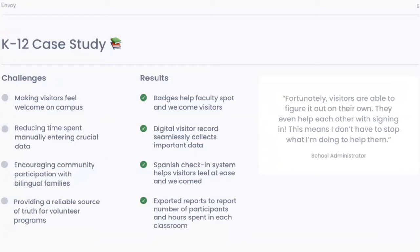And Envoy solved a lot of their challenges. So some of the challenges that they had were they wanted to make visitors feel welcome, and also encourage community participation with bilingual families. So families where English is not their first language. They also had trouble getting a reliable source of truth for volunteer programs. So they were using just pen and paper to track really crucial volunteer programs that actually was dependent on the funding that they were able to get for these programs.